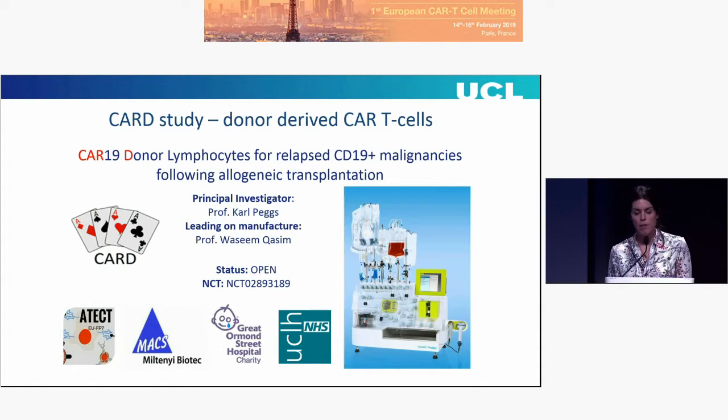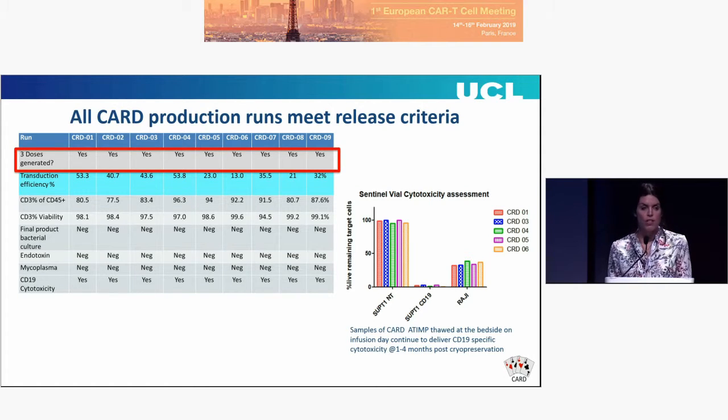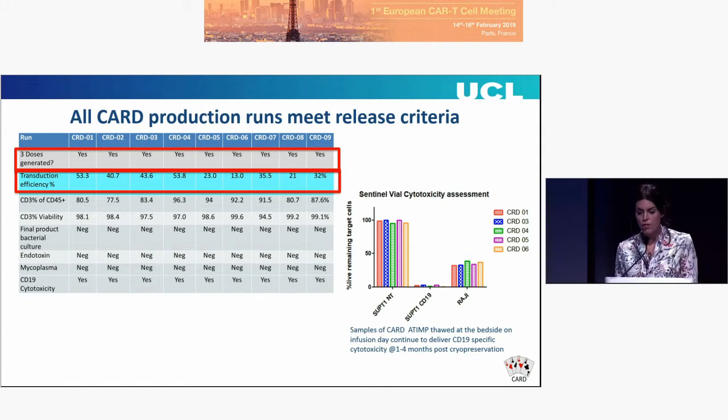We're looking specifically at patients who have relapsed with CD19 positive disease following allogeneic transplant. Now, to date, at Great Ormond Street, 9 products have been made on this study. What I would draw your attention to is that this is a study of multiple doses of CAR T-cells, and in all cases, the Prodigy was able to manufacture the doses required on study. Furthermore, the transduction efficiency was well above the minimal transduction efficiency set by our trial, which was 10%.